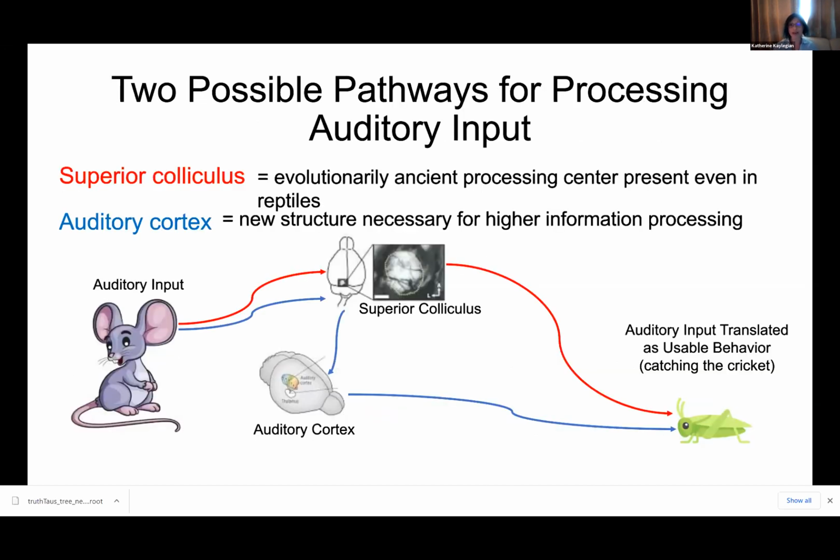But before we can do that, we note that from previous research, there are two possible pathways that auditory input can take for processing and outputting a usable behavior. The first pathway uses just the superior colliculus, which is an evolutionarily ancient structure present even in reptiles. In the second processing pathway, auditory input can go from the superior colliculus to the auditory cortex and then produce a usable behavior. And the auditory cortex is a much newer structure, and we don't really know what its purpose is, but it is hypothesized that the auditory cortex is used for differentiating or for processing information from the environment.